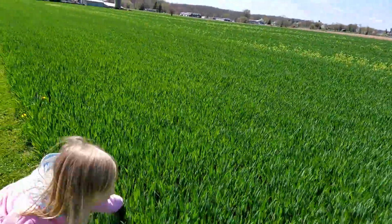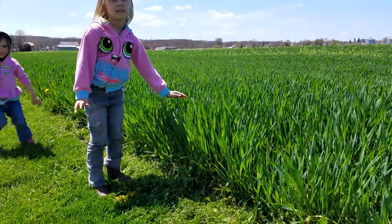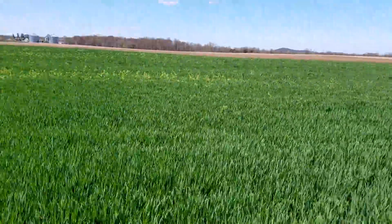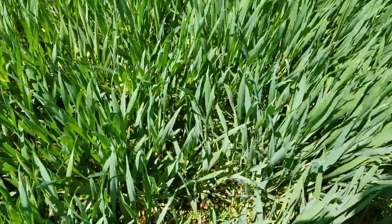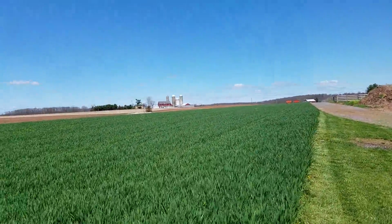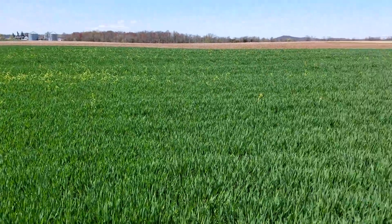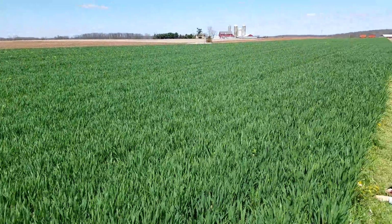Here, stand here. So you can see with her hand there, kind of how tall it is. Some chickweed down in there and stuff, that's all dying. Wasn't planning on spraying it, but I thought it'd be good, I guess. Keep it clean. Good clean straw sells good.